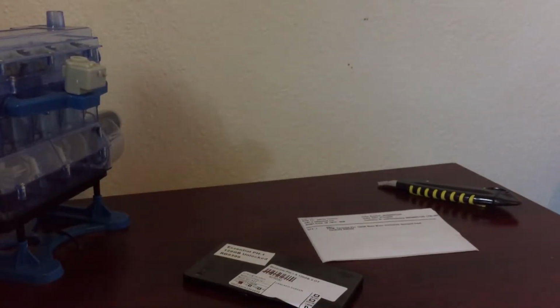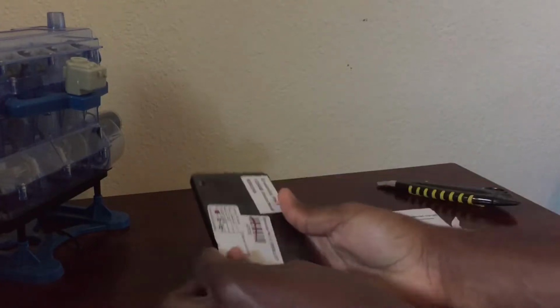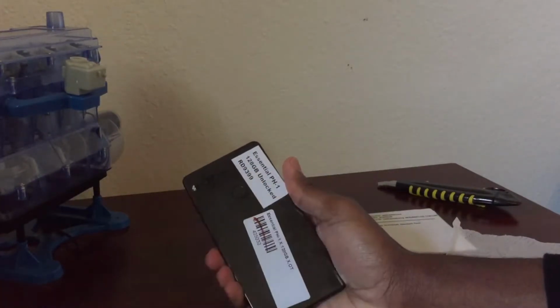But the order got cancelled, and there happened to be a cheap Essential PH1 for sale on eBay. I had actually bought another one for $25 last year, but it was water damaged. But this seller is legit. They're actually based in my state, and I've gotten deals from them before, so I pulled the trigger, hoping for the best. Fast forward a few days later, and I have the phone.